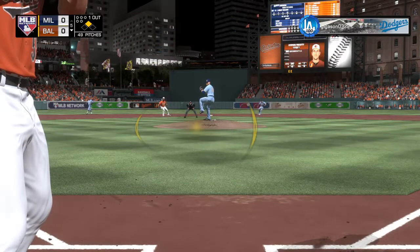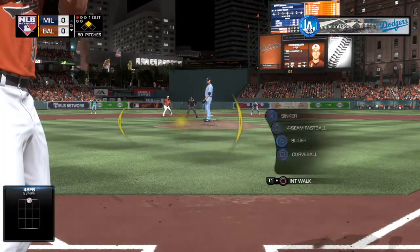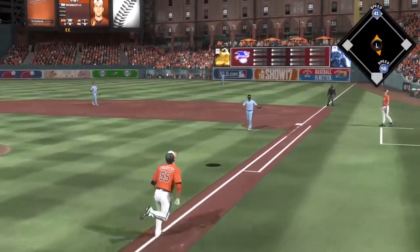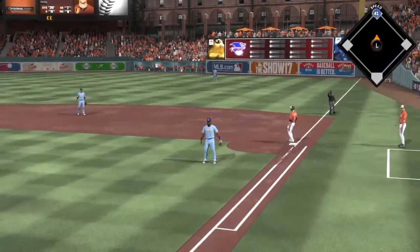Striding in, Stephen Piscotty. He got on top of one and was a ground out victim last time. Ball 1. Here's a swing and a high pop up. Number 7 is there for it. 2 down.